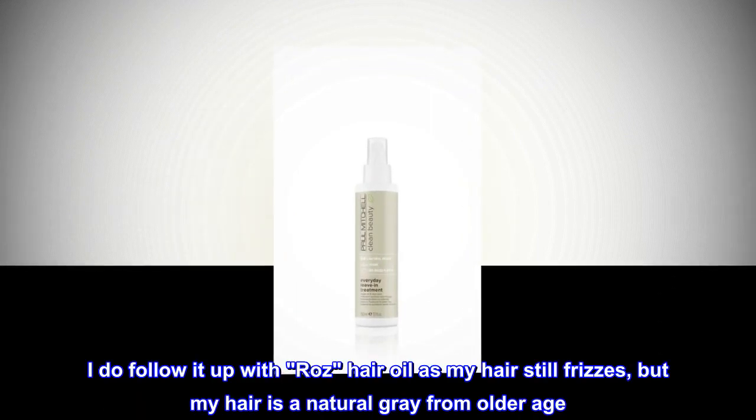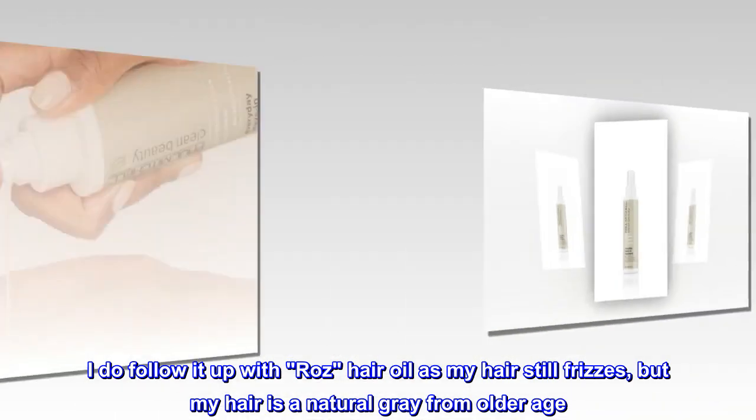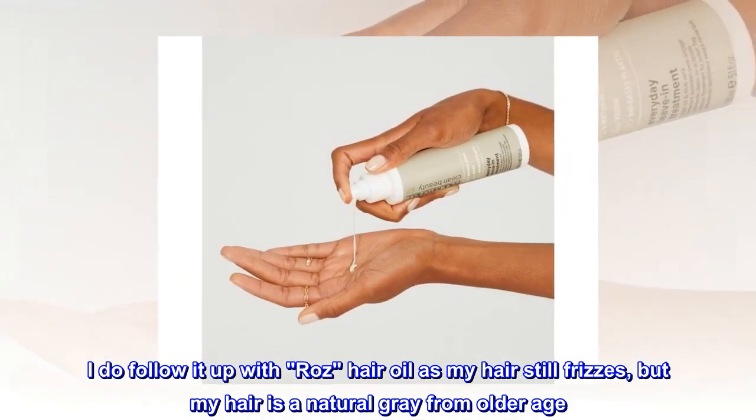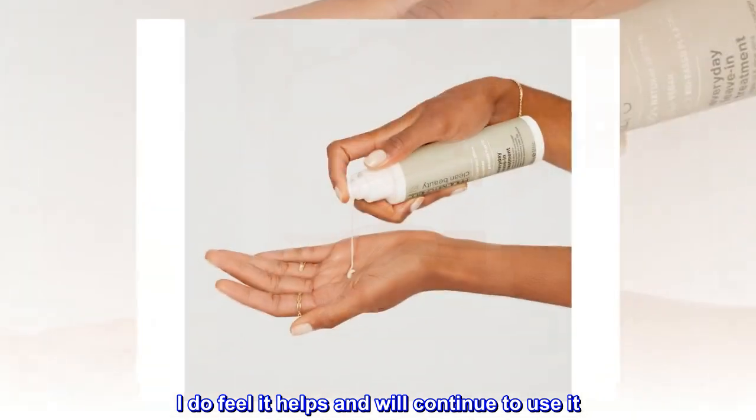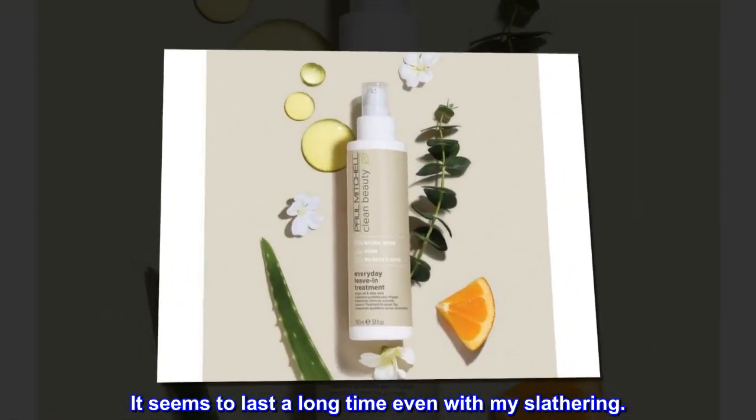I do follow it up with Ra's hair oil as my hair still frizzes, but my hair is a natural gray from older age. I do feel it helps and will continue to use it. It seems to last a long time even with my slathering.